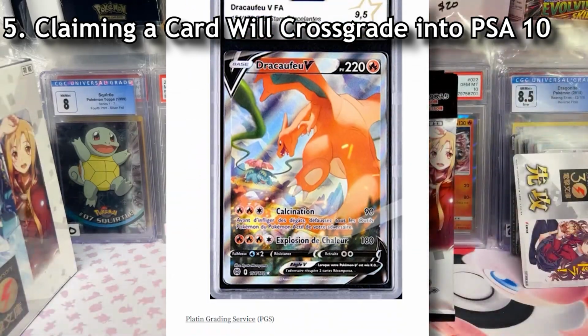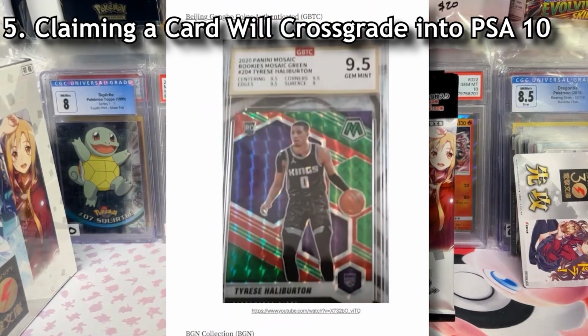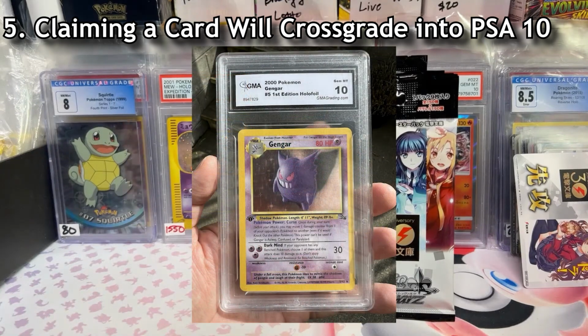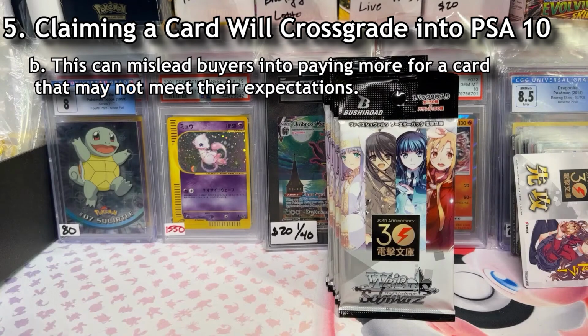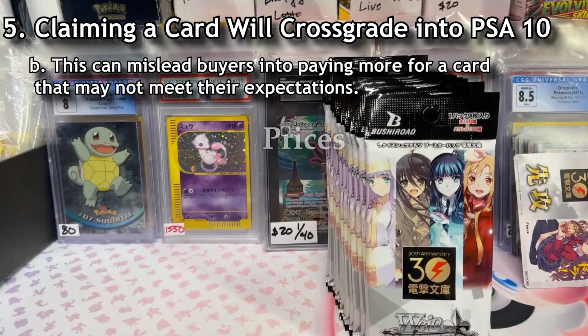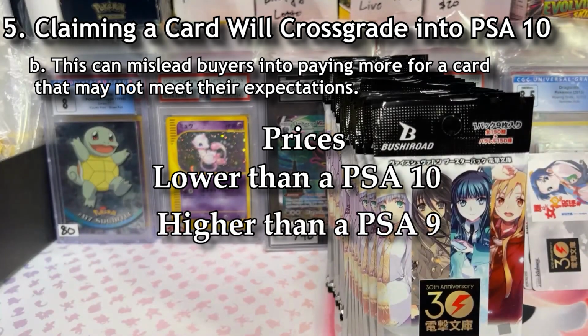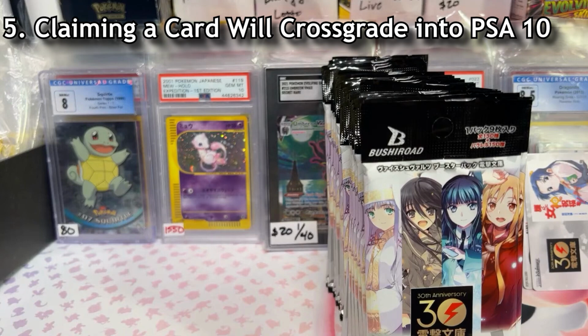They're the leader. So you'll have some random grading company, or just some much smaller one that people know about, and they'll have a crappy Gengar that managed to get a 10 when it should have been a 9, and they'll say, hey, this is going to cross-grade into a PSA 10. Now the problem is, if they were selling it at the price of a PSA 9, it wouldn't be a big deal. But the price is always lower than a PSA 10, but much higher than a PSA 9. So you really get ripped off when you buy one of those supposed cross-grade cards.